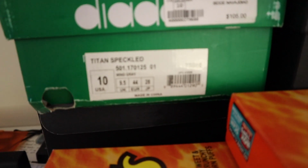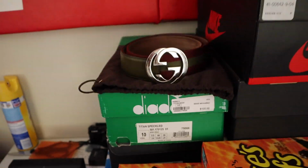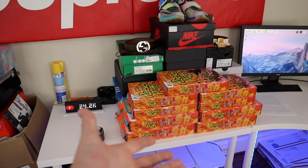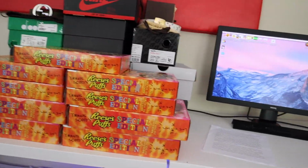Here's the name of the Diadora shoes, since some people are asking me, the Titan Speckled. Yeah, the Gucci belt, the Murakami belt, the KDs. There's just some stuff we have with the cereals too. I mean, because hey, everybody a huge fan of Trav nowadays. There we go.